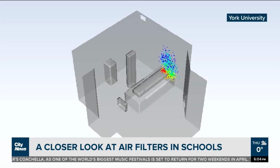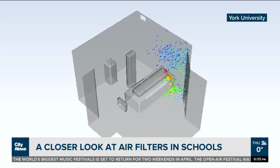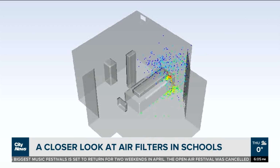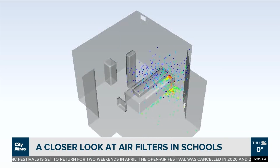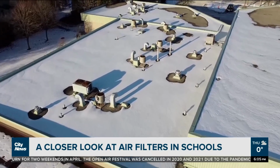York University Mechanical Engineering Assistant Professor Marina Freire-Gormley leads a team of researchers probing airborne COVID transmission, studying how to improve systems by using things like computer modeling. In this instance, mapping a patient's cough in an isolation ward going toward the HVAC outlet. When it comes to school ventilation, she says it's not a simple fix.